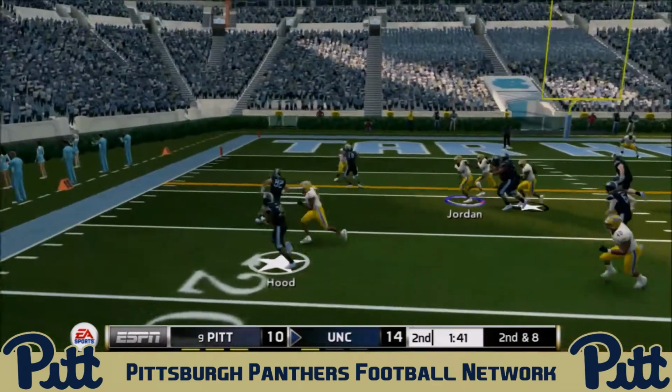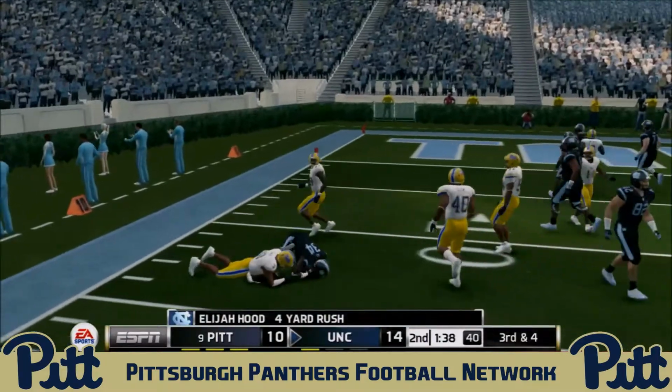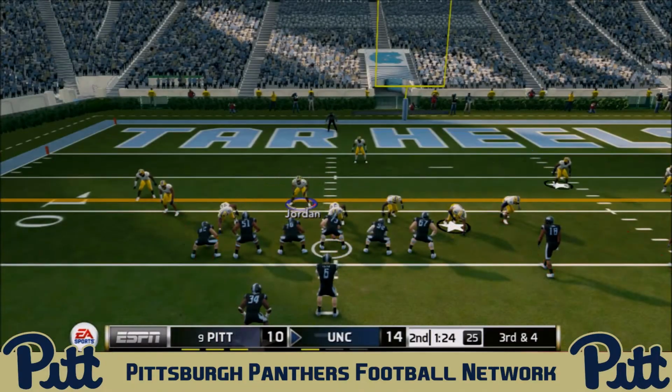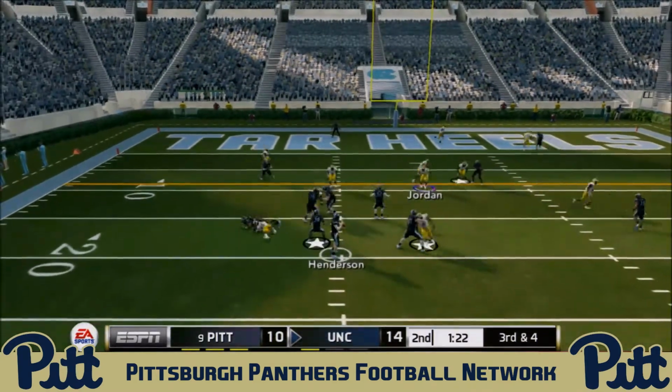And Henderson, handoff. It's Elijah Hood now. He goes. He's brought down. Good tackle by, I believe that was DeMar Hamlin. If Hood gets past him, that is a touchdown for certain. Henderson now 3rd and 4.